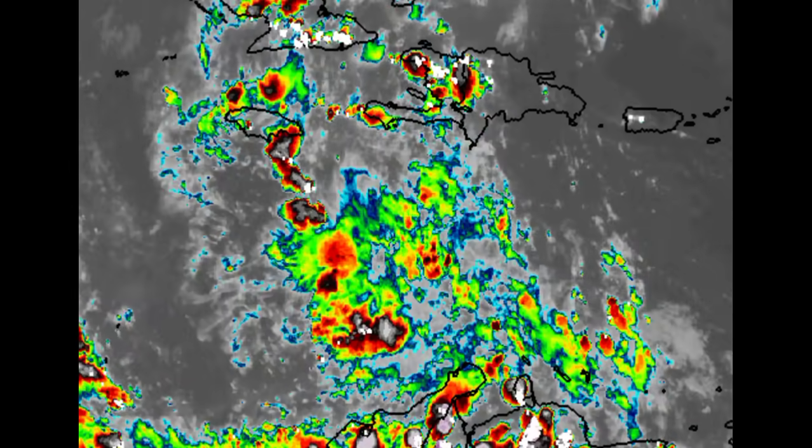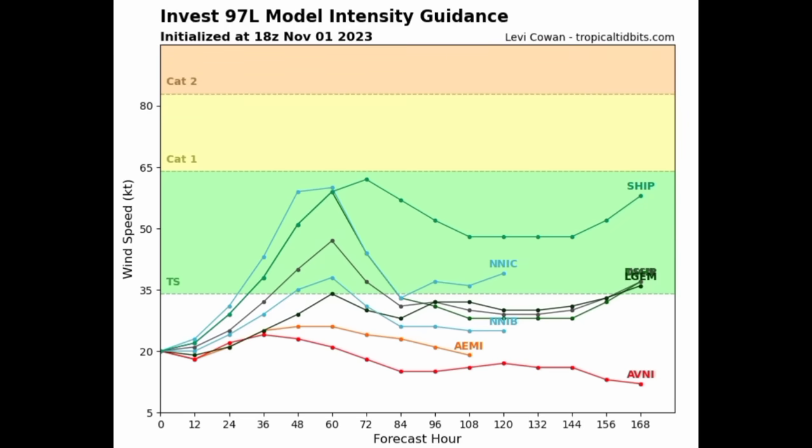As it relates to what models are expecting, interestingly, some of these models are still expecting maybe a strong tropical storm to become of this, but some of them are kind of no longer expecting that this will develop much over the coming days. But as I said, regardless, it is going to be bringing those impacts to Central America.